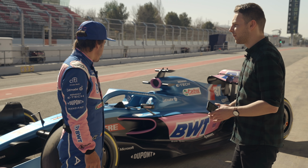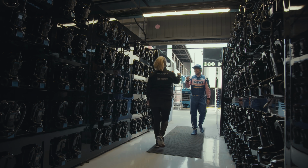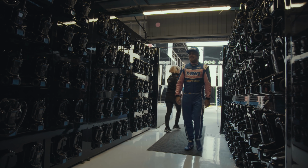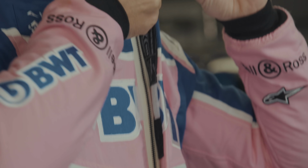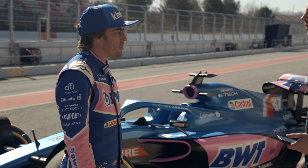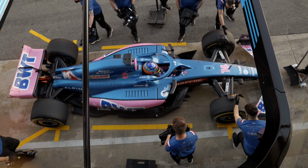Well, let's see. I think it's still having to be discovered. I don't think that anyone has any idea yet. Everything is meant to be a little bit closer and having more action on track as well, able to follow cars a little bit closer. So let's see.